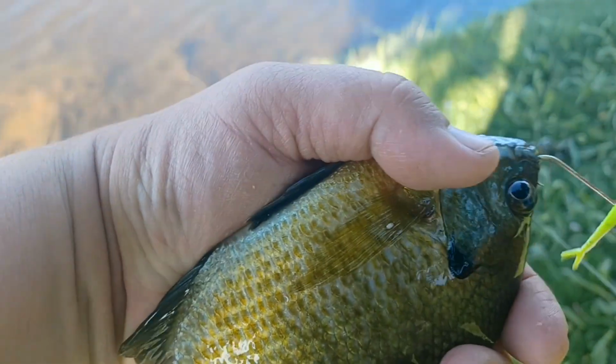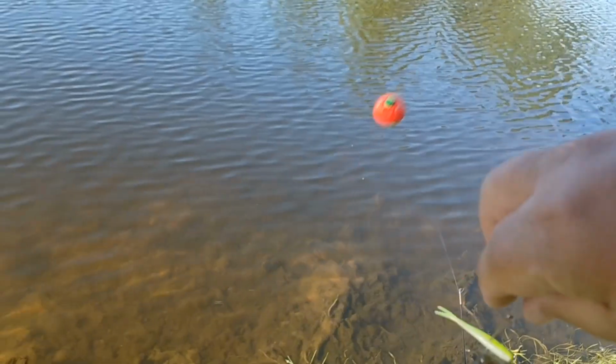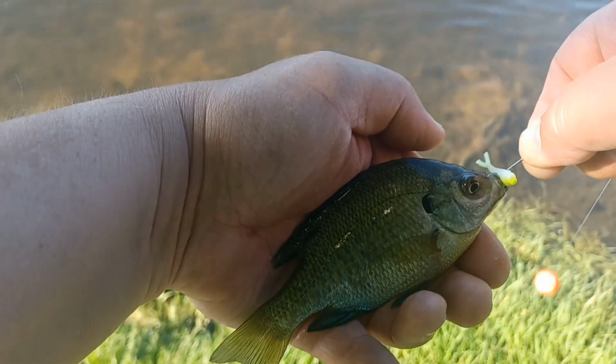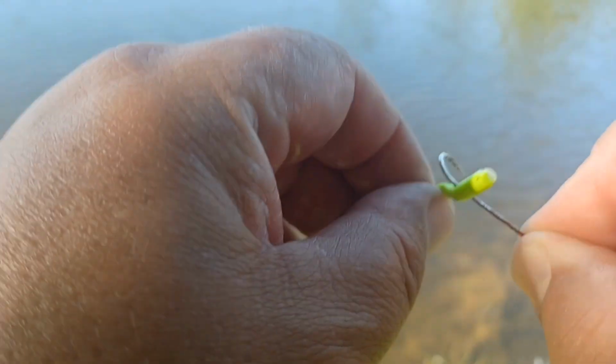Another one with a little parasite on his fin there. Thank you, buddy. He was about 8 inches. Had a little guy on there I didn't realize. So started reeling it in, and as he got close to the shore, I realized, oh, there's a fish on there. This little guy. Thank you, buddy.